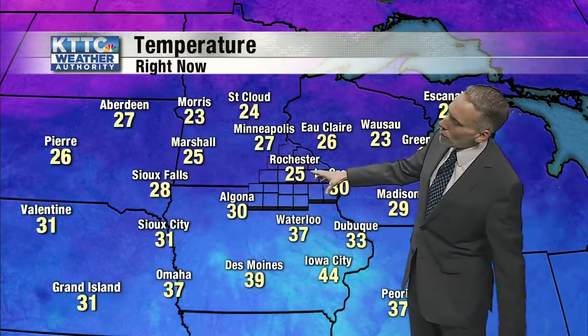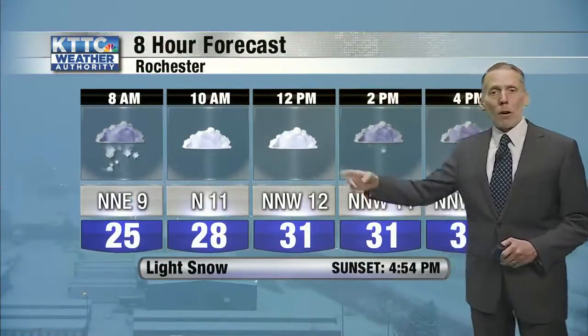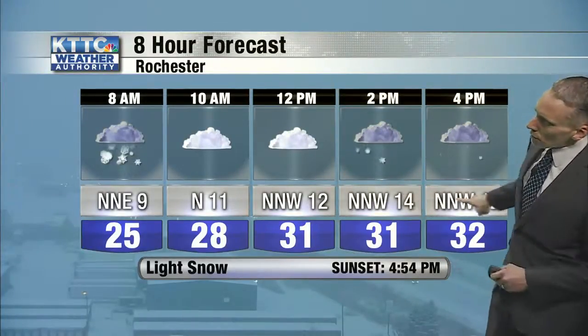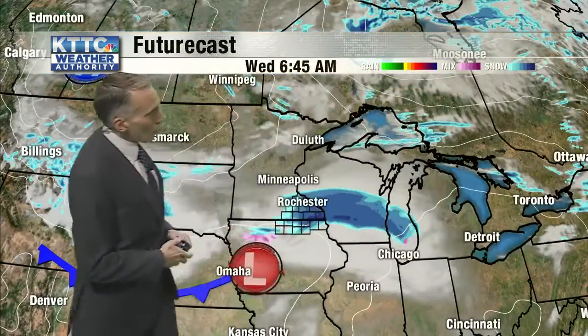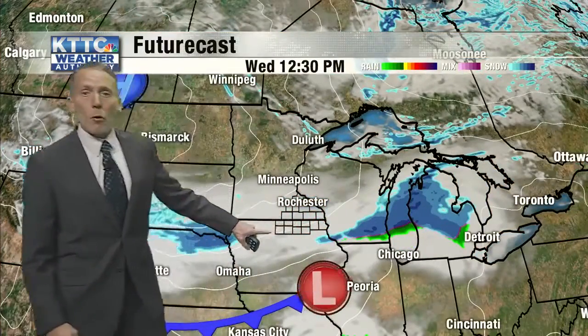Again, 25 in Rochester, Algona 30. It's 24 in St. Cloud. We'll tack on a few more degrees, and from here we'll make our way to about the freezing mark. So we'll get maybe a break of the snow for a few hours and a little bit of very light snow with some chilly winds up to 15 miles per hour, 32 for that afternoon high temperature. Here's Futurecast. There's today's storm system. It continues to track on to the east down into Illinois. The snow comes to an end for a while.